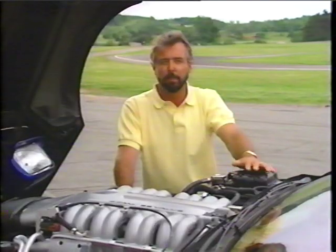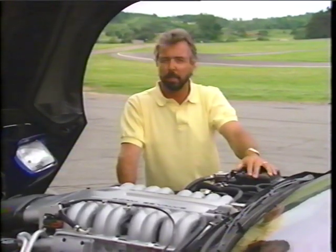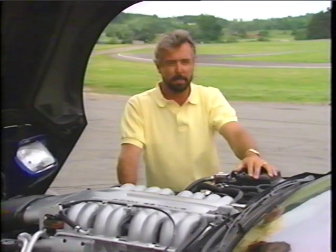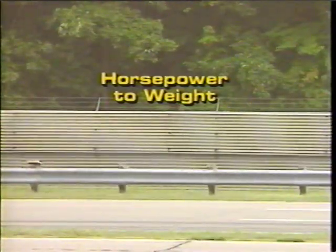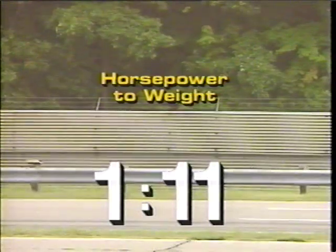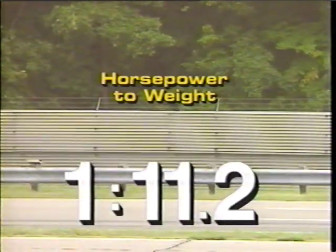The use of aluminum components in an engine has two major benefits. First of all, it helps dissipate heat more quickly, which allows an engine to run cooler and harder. The second benefit is its weight savings. The lighter the vehicle and the more powerful the engine, the faster it will run. This factor is expressed by a car's horsepower to weight ratio. For Corvette Coupe, the horsepower to weight ratio is approximately 1 horsepower for every 11 pounds. And for convertible, it's about 1 to every 11.2 pounds. But there's a lot more to performance than just horsepower and straight line acceleration.